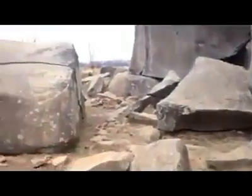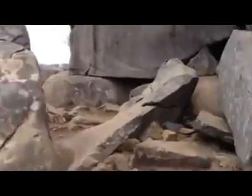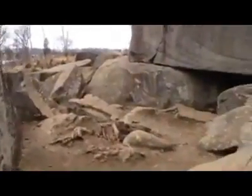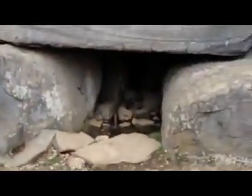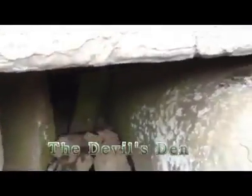Now, the name Devil's Den, though attributed to the entire body of rocks, was actually meant to be the spring at Devil's Den, or the cave in which the snake, the black snake, made its den in the rocks. And that would be right over here. So if you want to get technical, the area that we call Devil's Den would be here in this cave. And we're going to go ahead and take a walk into the Devil's Den, in the cave of rocks.